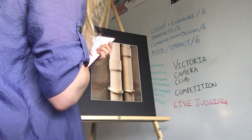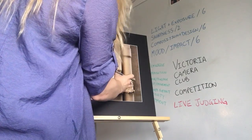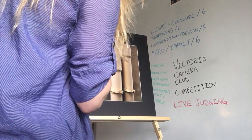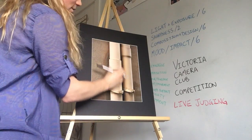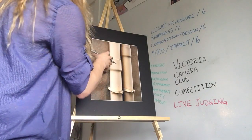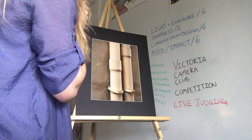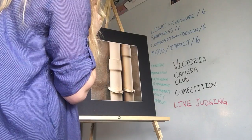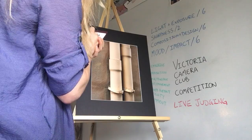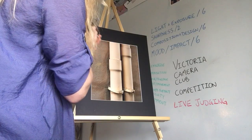And composition and design. I like that they're nice and straight. I'm not sure if that was done in post-production to straighten those lines out afterwards or if that was done in camera. And the design is quite nice. They could have centered this, and that would have been a nice symmetry look as well, but they also decided to go for a bit more room on this side, like an intentional crop. I like things that look really intentional. So for composition and design, I'm going to give it a 4 out of 6.